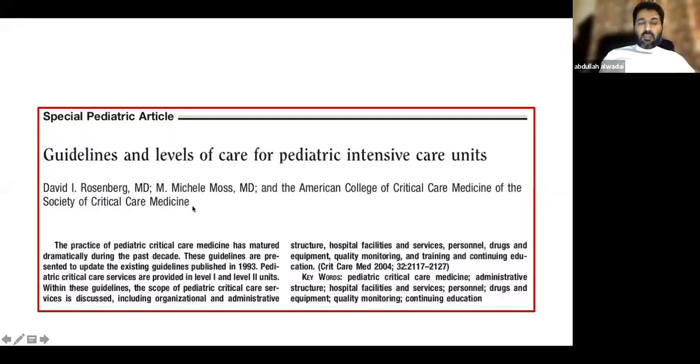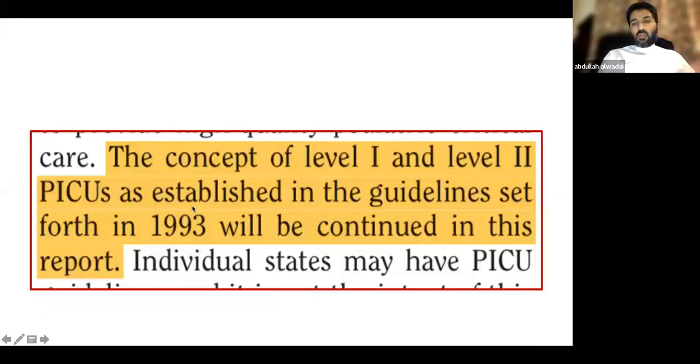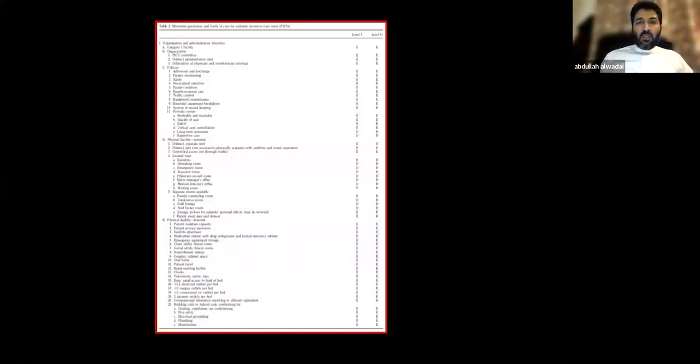They set the ground for those who wanted to establish a pediatric ICU. At that time, they divided the ICU into 2 levels. Level 1, which is the high acuity ICUs. Level 2 is the community pediatric ICUs. That was also used in 1993, but continued to be used in 2004.